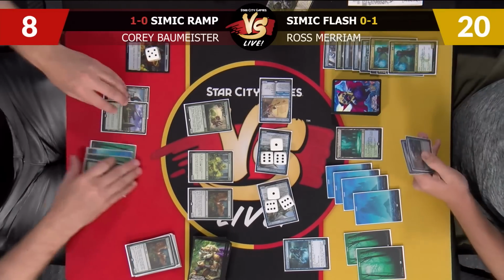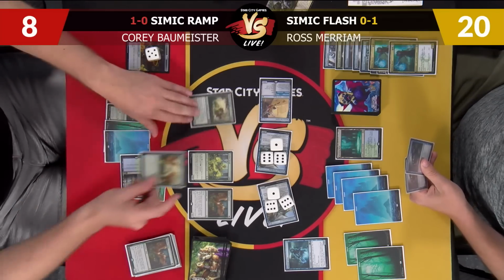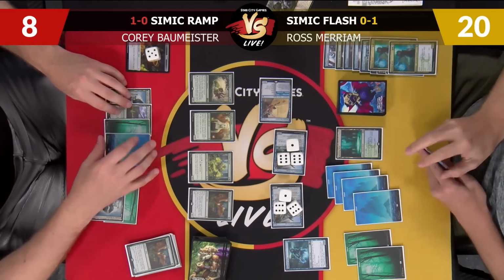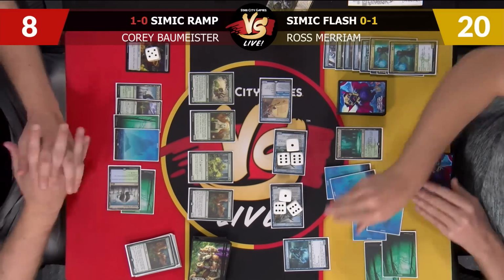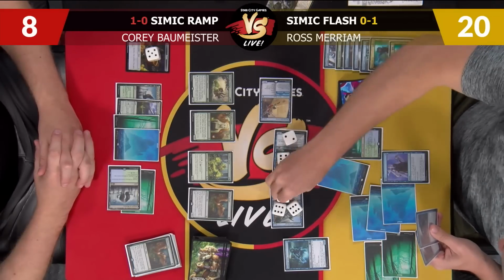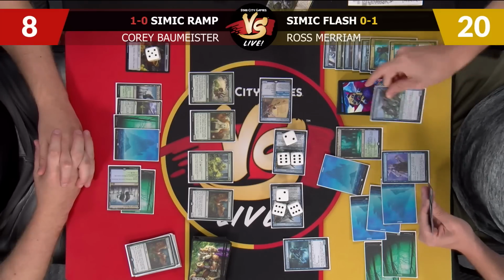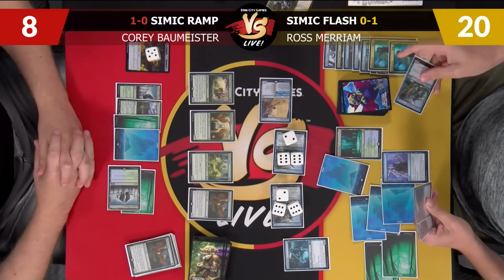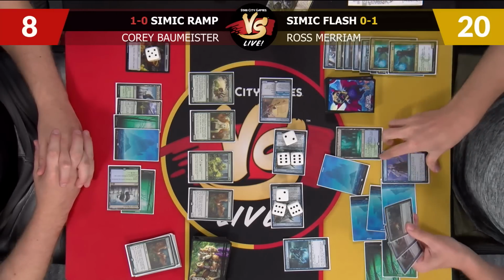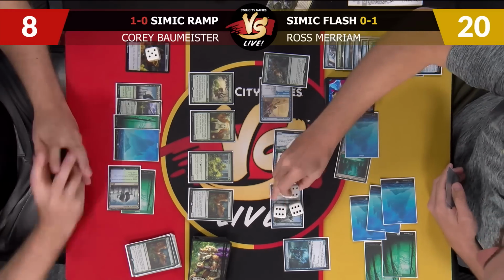This is a ridiculous game. This is pretty wild. This is one Shifting Ceratops made this game go on for 30 turns. Yeah. Paradise Druid. That's fine. All right, your turn. Yeah, I mean, that shows the power level of it. That's for sure. Cast an Opt. Is another one of these good? Probably not. Yeah, I agree. I don't think it's good. That one is pretty good. That is pretty good.